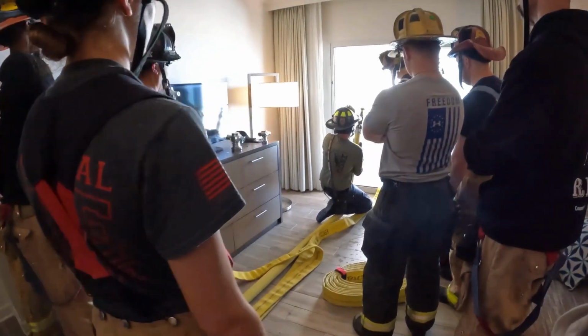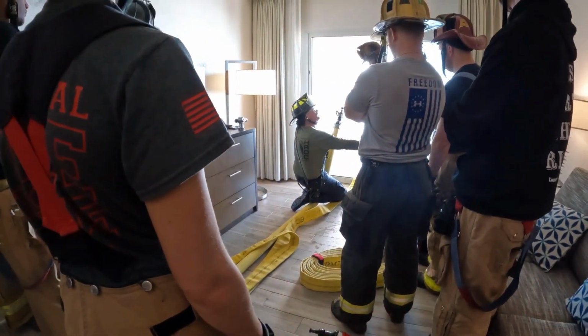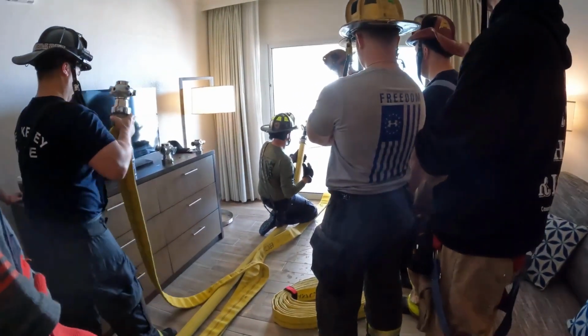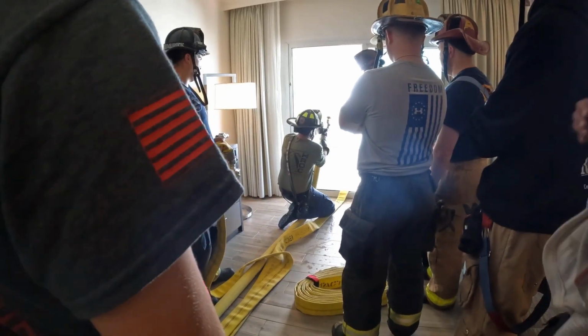I'm protecting us. We're going to flow the full potential of this line. Dave's going to bring the nozzle up and says, I'm ready for water. We didn't even have to use our radius. Perfect. We're ready for water. This is where I'm going to make the change to the front. I'm going to orientate that bail down.